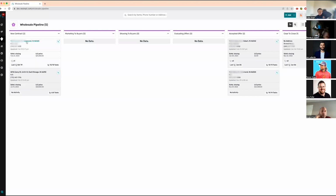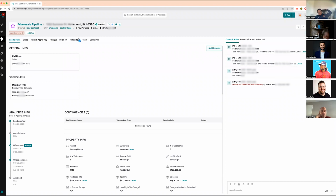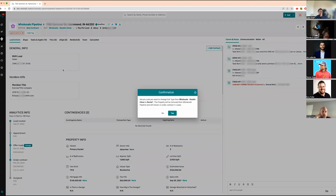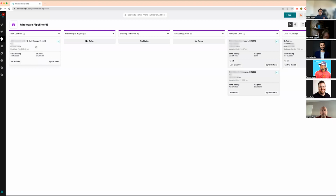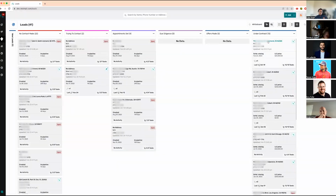So, let's say I decide after a couple of days that, instead of wholesaling double close, I'm actually going to keep it as a rental property. So you could go ahead and change it, and you'll get a message that if you move the exit type from wholesale double close to rental, the property will be removed from wholesale pipeline, but will remain in under contract in leads. So if you go back to wholesale pipeline, the property is no longer there because you're not wholesaling it. But if you go back to your leads, the property is still there. So a really easy way to manage your wholesale pipeline, just based on the exit type that you have.